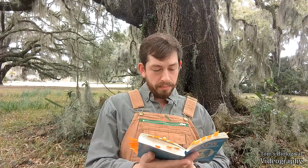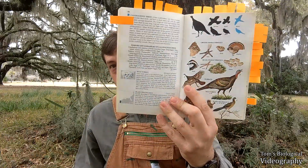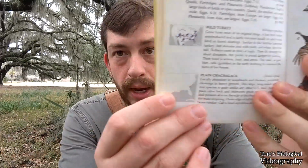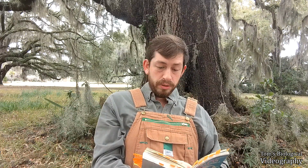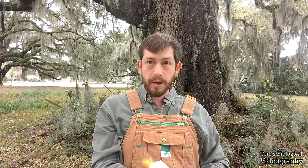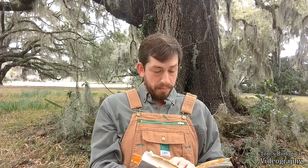Here's one. I haven't even looked this up yet, but it just weirds me out. The plain chachalaca, or however that's pronounced. There is a population noted here in Savannah, Georgia. I've never even heard of this species. It was probably some relocated naturalized species from Mexico, but I'm actually going to go look that up after this video, and I'll probably put something on screen right here, but I never even heard of that bird.